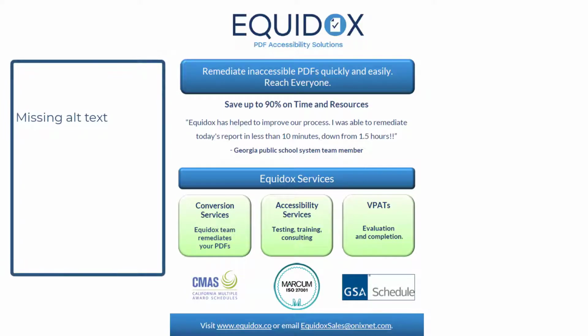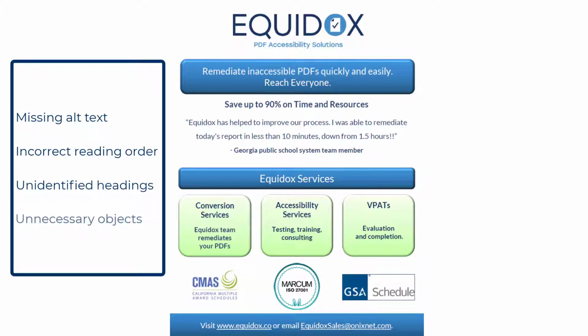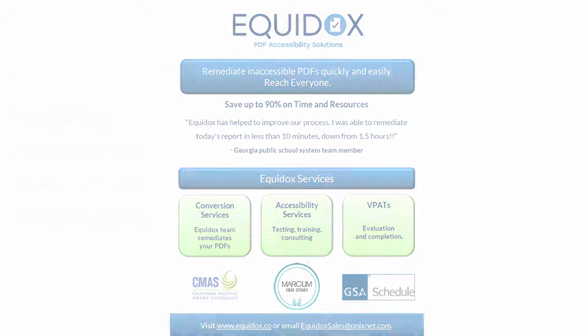Images with no alt text description. Text with incorrect reading order. Unidentified headings. Unnecessary background objects announced that are confusing. Visually, this document is perfectly comprehensible, but because it lacks correct digital tagging, a person using assistive technology, such as a braille display or a screen reader, is not going to get an equivalent experience, and more importantly, isn't going to get all the information.